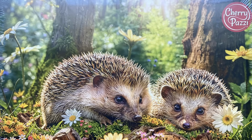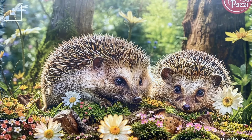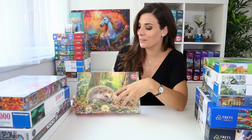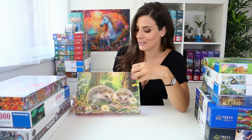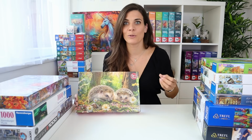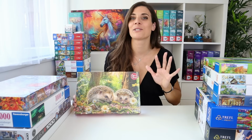And it's only 500 pieces as well, so it should be fine. Up next is a 500-piece puzzle by Pazzi, and the title of this one is Cute Visitors. How adorable is this puzzle? I mean, it's definitely gonna be difficult because it doesn't have that many colors, but I've never done Pazzi before. Pazzi, I don't know how to say that. Please let me know in the comments down below because I don't want to be pronouncing it wrong.